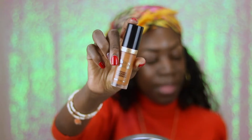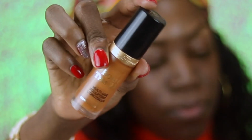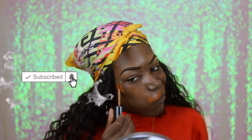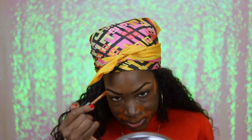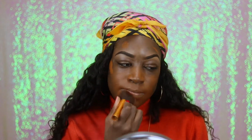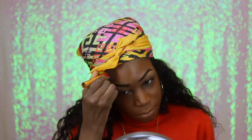You see me?" Color correct, actually, I'll be using the Born This Way Too Faced Multi-Use Sculpting Concealer in the color Toffee. Basically, I wouldn't get this to color correct, but I thought I was going to highlight with this, but it's actually a little bit too dark for me to highlight with. It's too warm, so I tend to just color correct with it. And since I'm color correcting with a concealer, I'm going to be using a brush to buff everything in instead of a beauty sponge, my bad. I don't use beauty blenders anymore because you really want the product to stay on, and to make sure the product stays on, you want to use a brush.